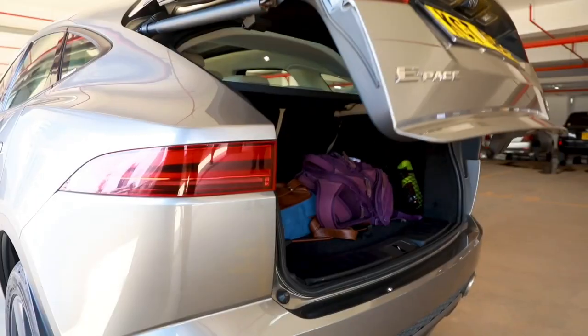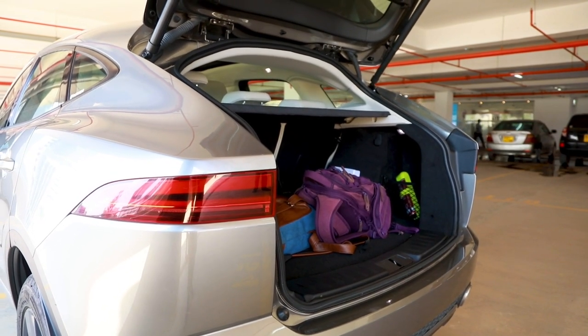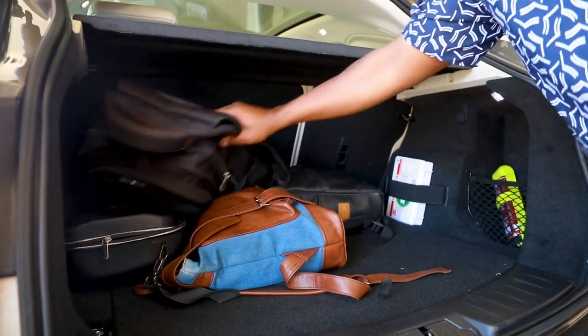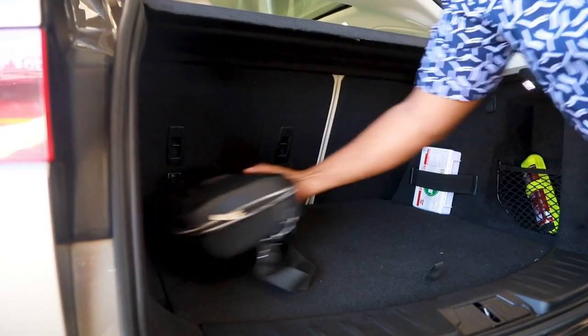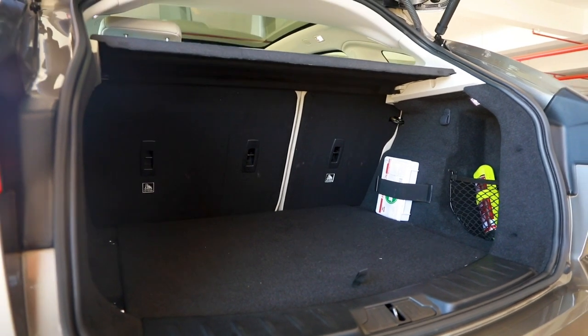So this actually has an automated tailgate and it opens to reveal 577 liters of capacity. What we've done today is put all our cruise luggage inside here so that we can show you that it is very possible to put enough luggage for 5 people on a short trip to Naivasha, or for maybe 2 people for a long trip to Mombasa inside here, and to carry that very easily.